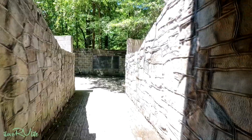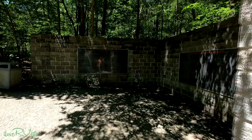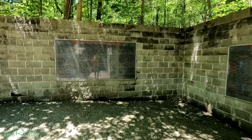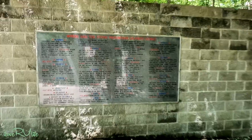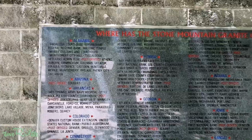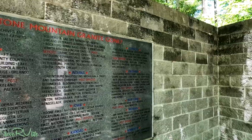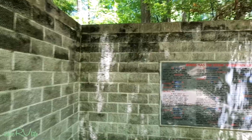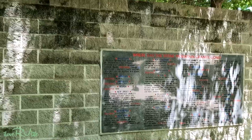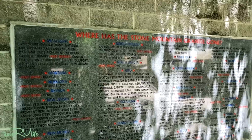All right. And this is what's really amazing. I've heard about this. Where all the granite from Stone Mountain has gone. Look at this, Alabama, Arizona, golly. Just about every state in the union, look at that. That's amazing. My understanding is that some of this is in the capital of the U.S., and I know it's in the capital, downtown Atlanta. Look at this.